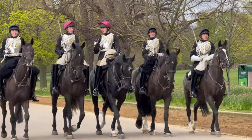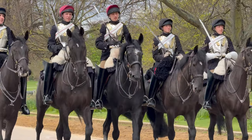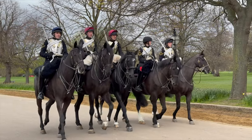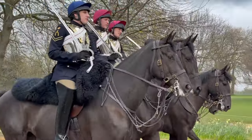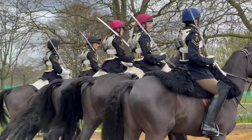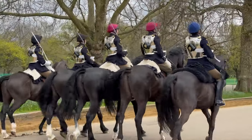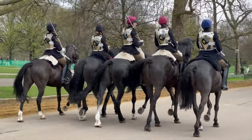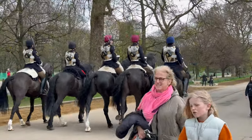We have a fantastic view today of the Household Cavalry out and about in Hyde Park exercising their horses. We are just a stone's throw away from the Knightsbridge Barracks where the Household Cavalry are stationed. You can see that they're not wearing their full ceremonial uniform, which means they are either rehearsing or practicing or exercising their horses. So sit back, relax, and enjoy this magnificent view of the Household Cavalry.